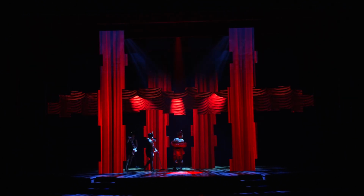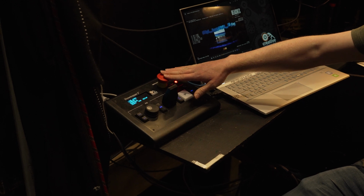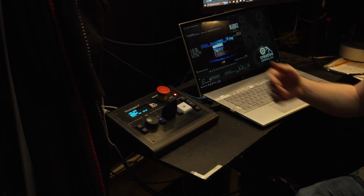First and foremost, the whole system is built atop an emergency stop system, so that if at any point something were to go wrong, the operator could just remove their hand and the system will shut down, as well as an emergency stop button that will stop anything from moving further.